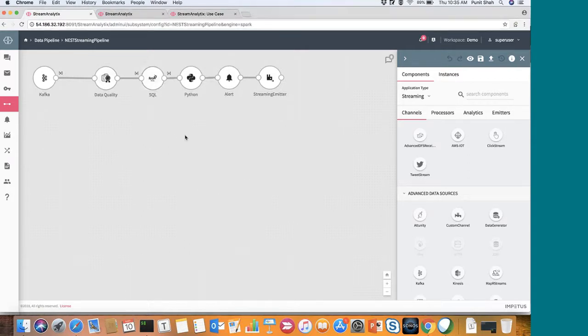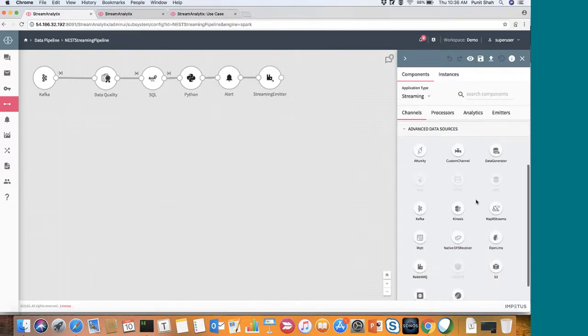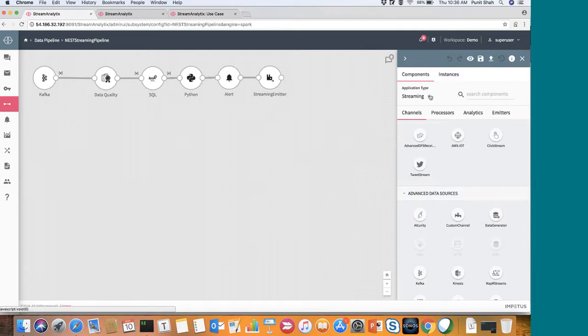Now, once you've got your data coming in, it's gone through the data quality check. Before you go there, just one more. You showed Kafka, but you're able to ingest data from batch sources, from other real-time sources and all of that, right? Yes. Depending on what application you're building, whether it's a streaming or a batch application, you'll see different operations and operators out here in this palette. That's what you call channels? That's what we call channels. First, you select whether you want to build a streaming or a batch workflow, and depending on that, appropriate operators become available. Okay, sorry for interrupting you. Go ahead with your flow.